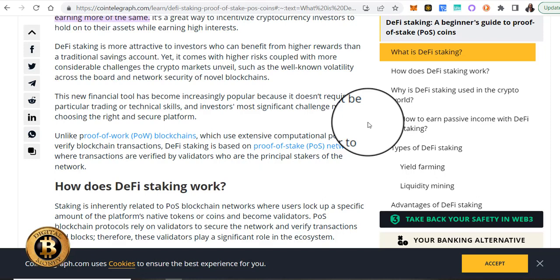Like we had to do back in the day, if you were an early Bitcoin adopter. We had to do all of this stuff and do due diligence on each platform, lose a whole bunch of money, make a whole bunch of money, lose a whole bunch of money again. They've taken all of that out of the equation, okay?